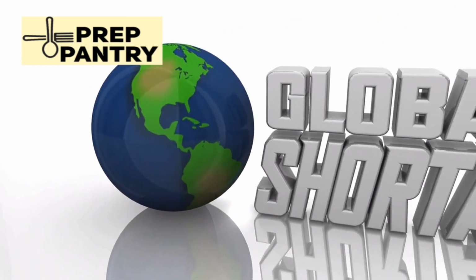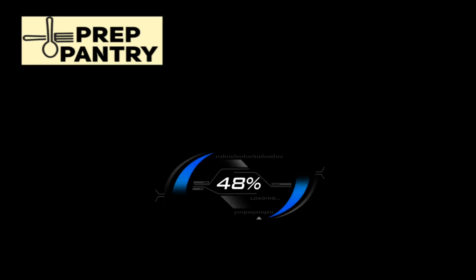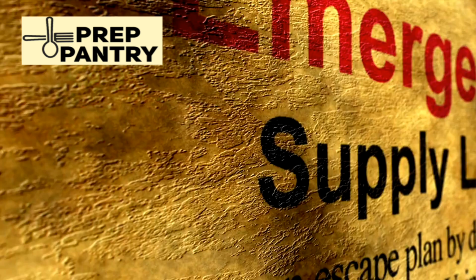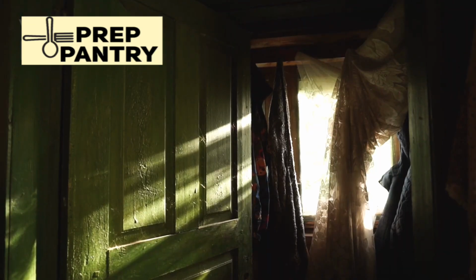Here's what makes it worse. When shortages hit, panic buying kicks in almost immediately. People see empty shelves and they grab everything they can, which creates even more scarcity. It's a vicious cycle. The key to avoiding this chaos is simple. Know what to stock up on and act before everyone else does. That's exactly what we're going to cover today.